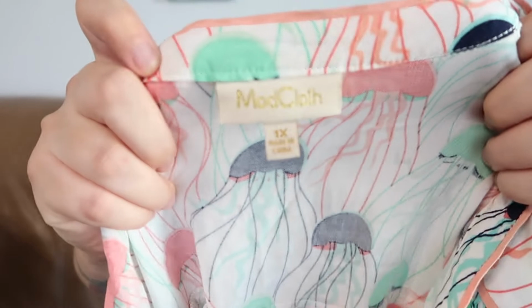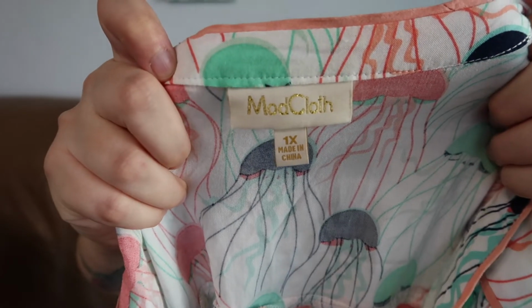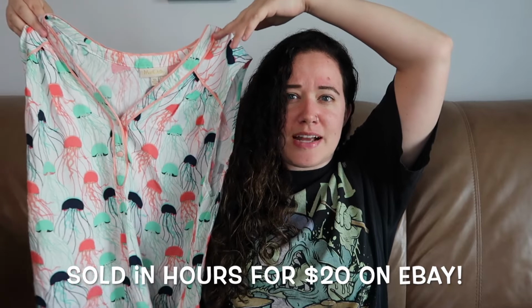This brand I don't find very often in my area. I did just find a dress recently though, and I think that was in last week's haul, but this is ModCloth. This is a size 1X, so a really great size. And it's a novelty print. It's got little multicolor jellyfish on it. It's 100% rayon. It's like a popover sleeveless blouse.